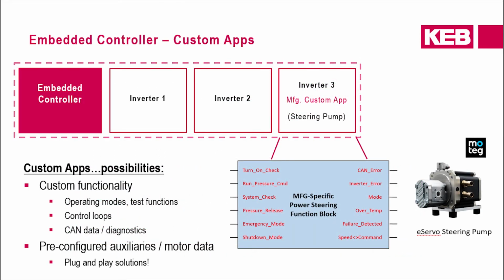As I had mentioned, custom apps can also be created. For example, an auxiliary manufacturer could create an app with custom functionality. This may include special operating modes like an emergency or low battery mode. It could also include turn-on routines or test functions. It would also be possible to develop control loops, which may take pressure set point commands from the ECU and convert them to motor speed commands, or it may be possible to create custom CAN messages or diagnostics.